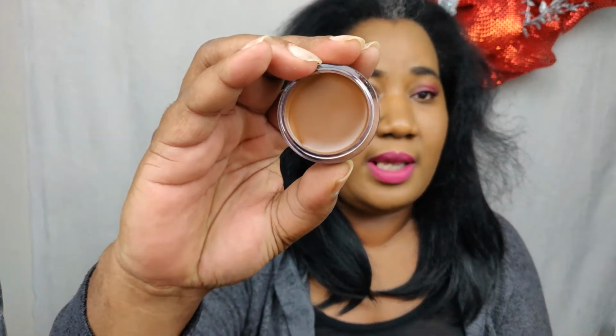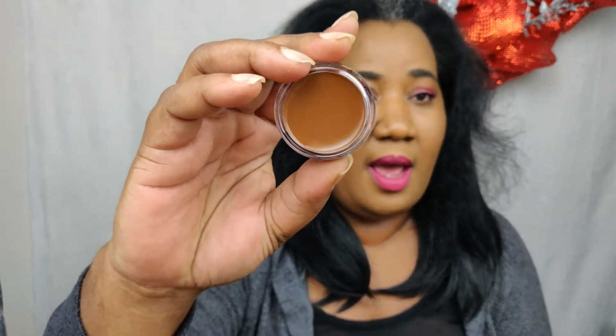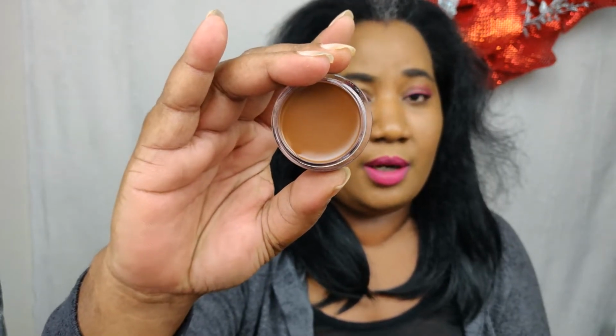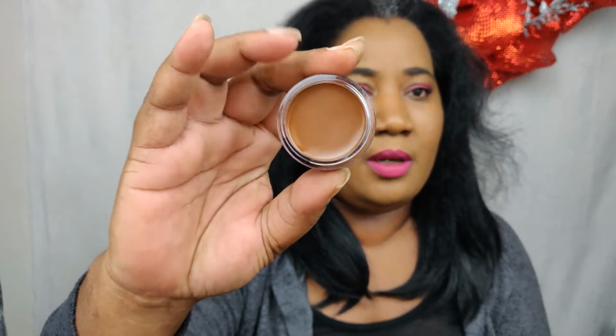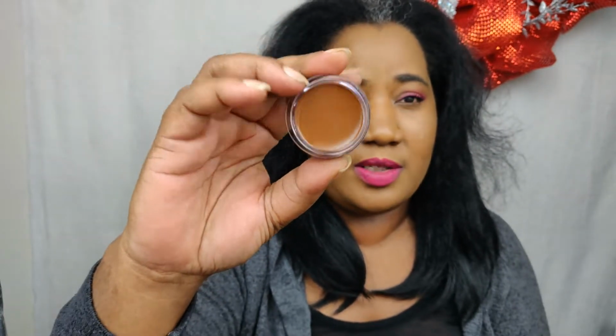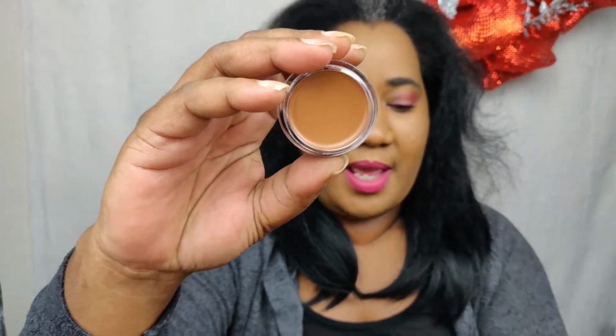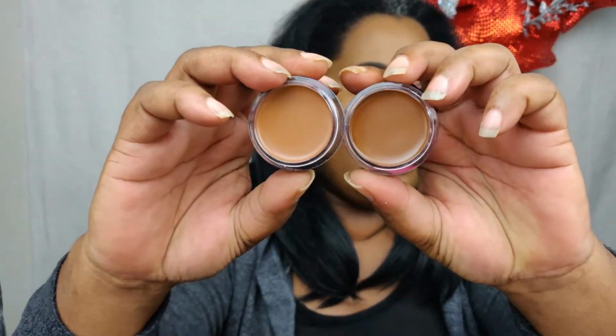I got the shade Bronze Belle, which looks like this. This one, I'm excited about this one because it looks close to the color of the Chanel one, and I love the Chanel one. So I'm really excited about this color. This is Bronze Belle. And then the other shade that I got is Golden Days, which is a little bit lighter and more yellow. Bronze Belle seems to be more golden and darker.